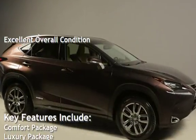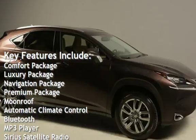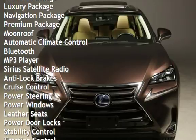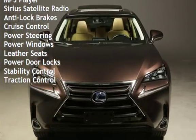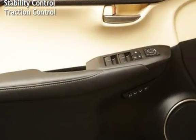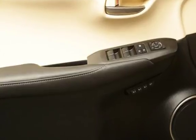Key features include comfort package, luxury package, navigation package, premium package, moonroof, automatic climate control, Bluetooth, MP3 player, Sirius satellite radio, anti-lock brakes, cruise control, power steering, power windows, leather seats, power door locks, stability control, and traction control.